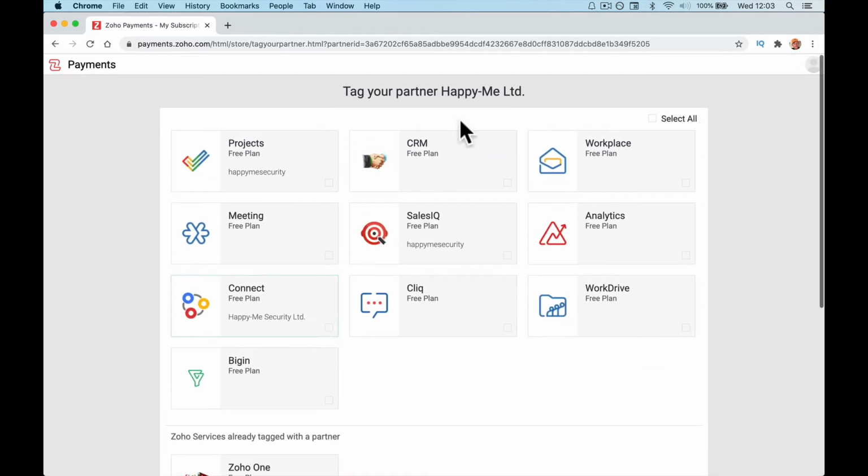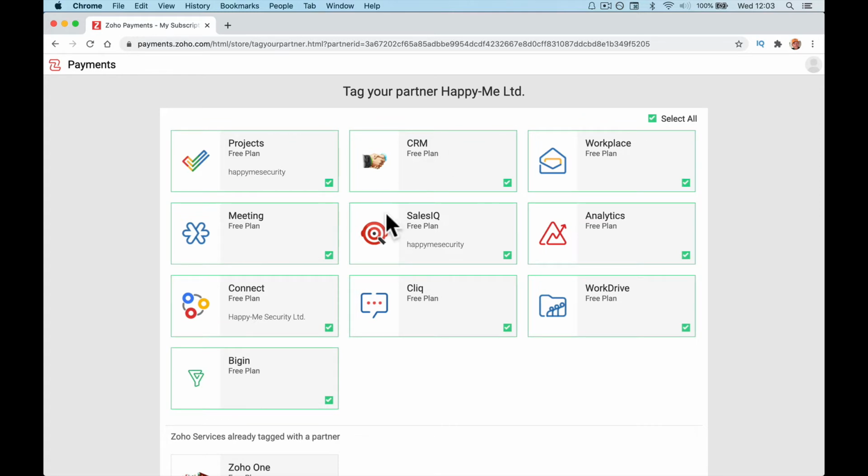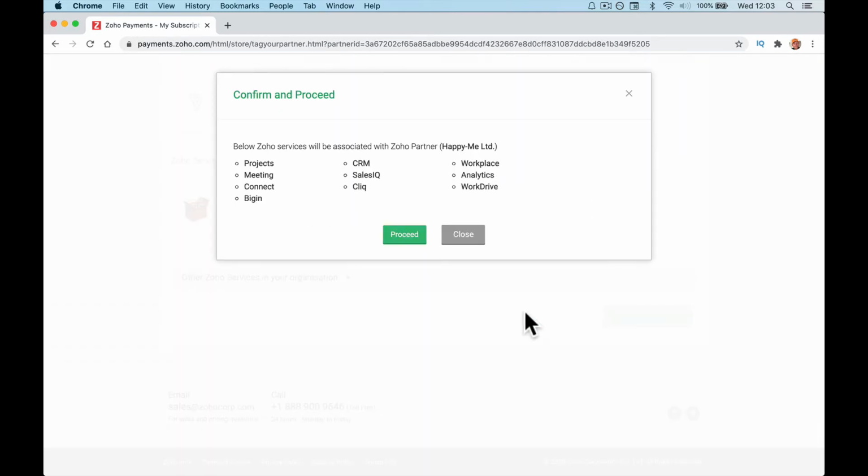So all you've got to do at the top is confirm and click select all. You'll see all these apps that you aren't tagged as. Tag your partner, and it will do it. Proceed. Down the bottom now, it will come up saying you have tagged everything to HappyMe Limited. That just lets Zoho know that I'm helping their customers, and it will get you access to the Zoho One Experience forum. You won't know any different. You won't see any different. It won't cost you any more. It just gives me a little bit more weight with Zoho.